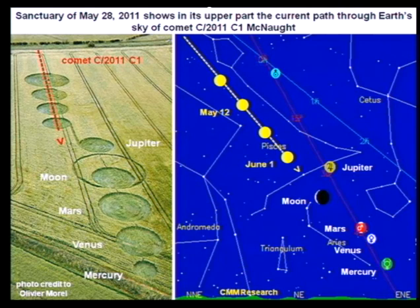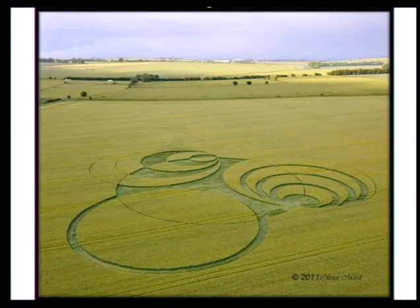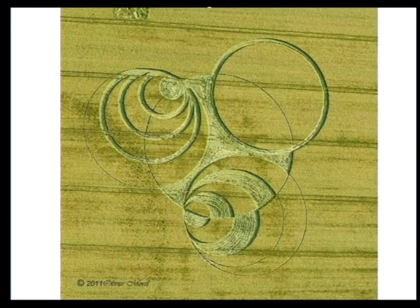Okay, so that's a maybe. Hackpen Hill, this one appeared on the 30th of May. Here it is again. And here it is again.